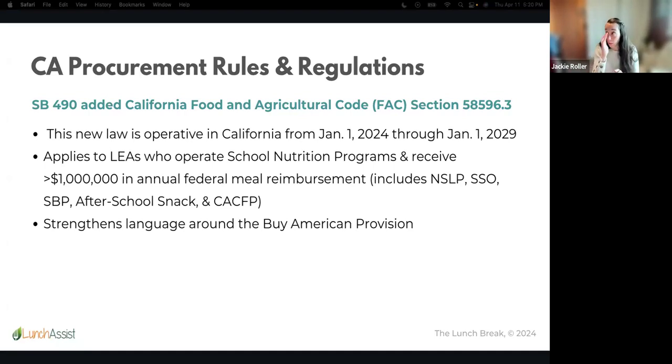So the key to remember with SB 490 is that it only applies to those schools that get more than $1 million in federal reimbursement. That's breakfast, lunch, summer, CACFP, snack, all of those things. And it's just federal reimbursement. So evaluate how much federal money you're getting. If you're getting more than 1 million, then this is going to apply to you.